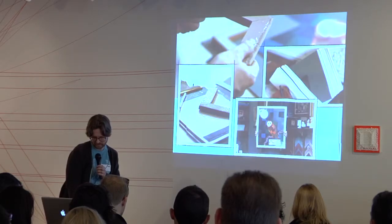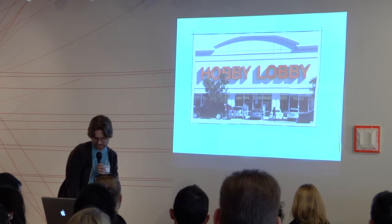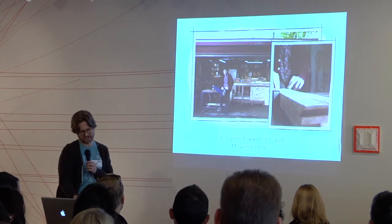And I think I got a picture of it in here somewhere. I might have to go back. I'm getting off track. This is the garage.